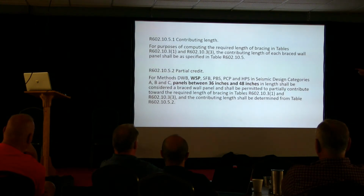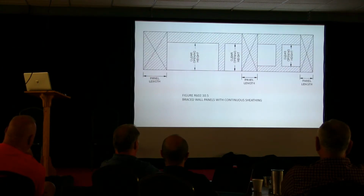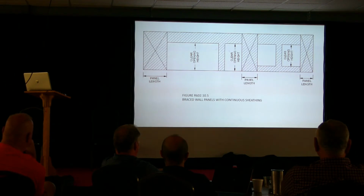Oh, here, partial credit. Panels between 36 and 48 inches shall be considered a braced wall panel. We can get partial credit for those, and this is how much credit you can get for each one. Notice a braced wall panel 36 inches or less doesn't count for partial credit. So that 27, I misspoke earlier, does not count as partial credit. It counts as a braced wall point, but it doesn't count as partial credit to add up. So there you go. When you're dealing with continuously sheathed, it's above and below windows, and even the panels that are not considered structural panels. Again, this is right out of the code book.